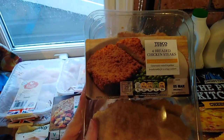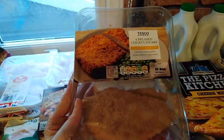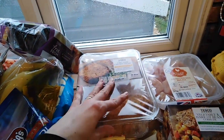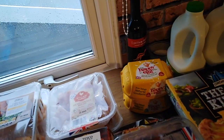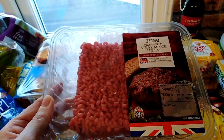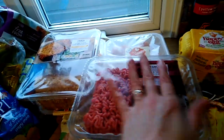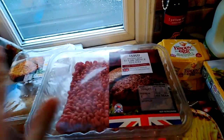I got a pack of 4 breaded chicken steaks. I'm going to divide them up, so it's basically going to be 2 lots of 2, so there'll be 1 each for me and Neil, and that will be 2 meals, so that's quite handy. And I got 2 packs of the steak mince, 500 gram packs. I'm going to split each pack into 2, so that's literally the equivalent of 4 meals, because the kids don't really eat meat stuff, so it's literally just me and Neil. The kids will have vegetables and things like that instead.